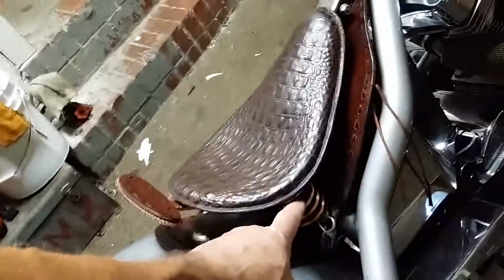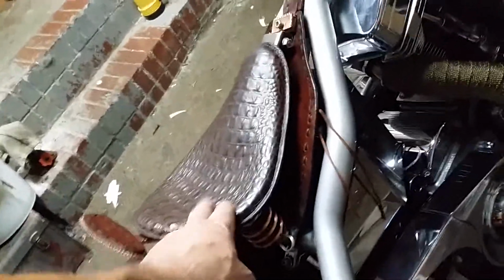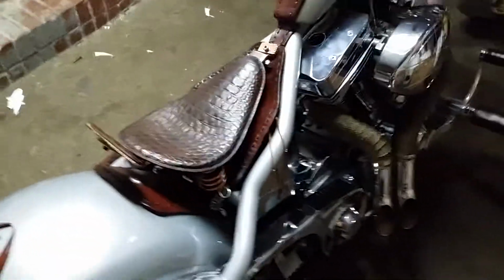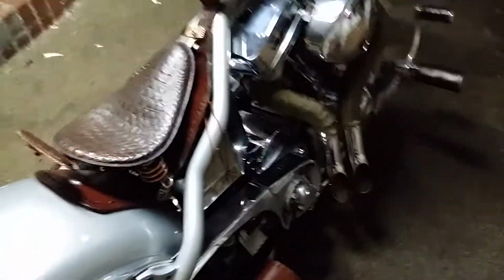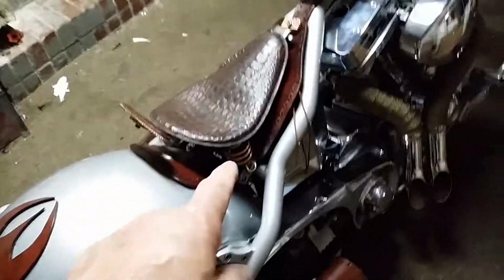And I put the 2-inch springs back on because I like the seat sitting lower. The way I have the angle of these, it's actually working perfectly for me right now. The motorcycle fits me perfectly. So we're going to leave that seat on with the 2-inch springs. And that's about it, but yeah, that's what's going on with the Honda Rebel, guys.